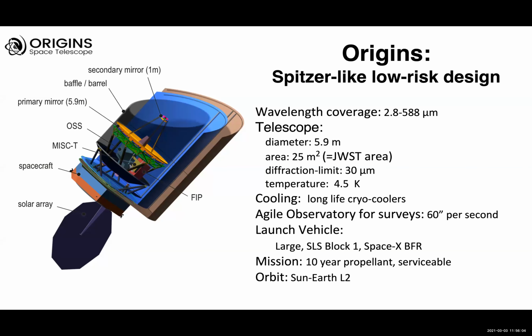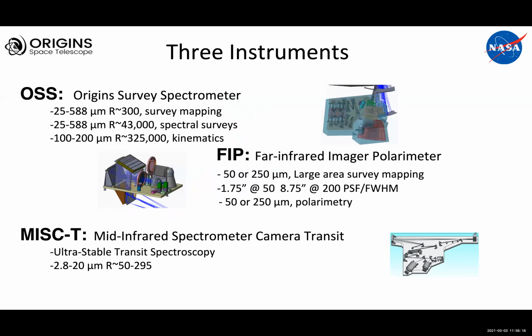Here's just the basic facts for Origins. It's a single aperture telescope, about 6 meters in diameter, cooled with cryocoolers for a long life, and it'll be at L2. Has 3 instruments in the current design.